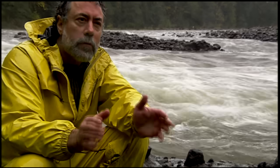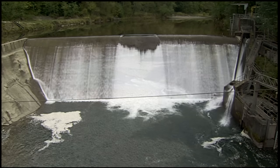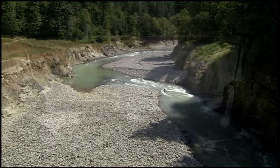We borrowed the river's energy for 100 years. We used it to light our houses, to run our computers, but yesterday the river took it back.